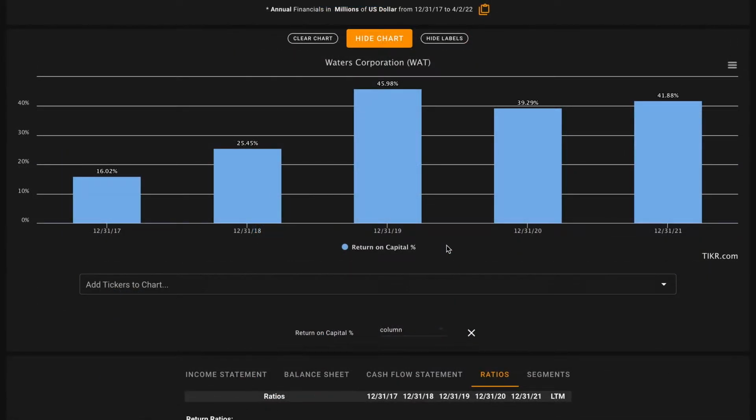Pillar number 2, we want their average 5-year return on capital to be above 9%. Over the long run, over the course of decades, a stock is going to return approximately what its underlying business returns, and these underlying business returns are going to be captured here by return on capital.